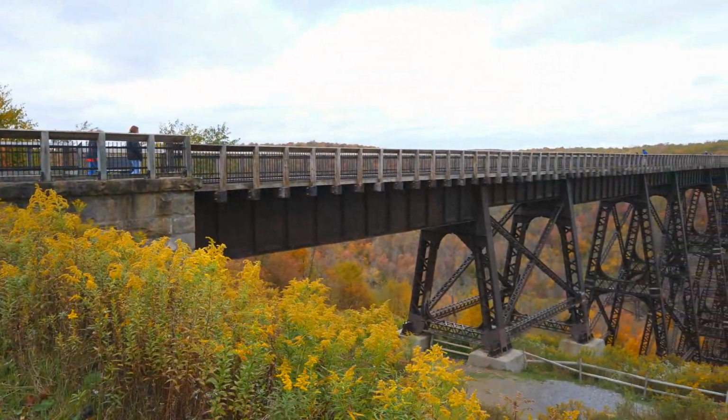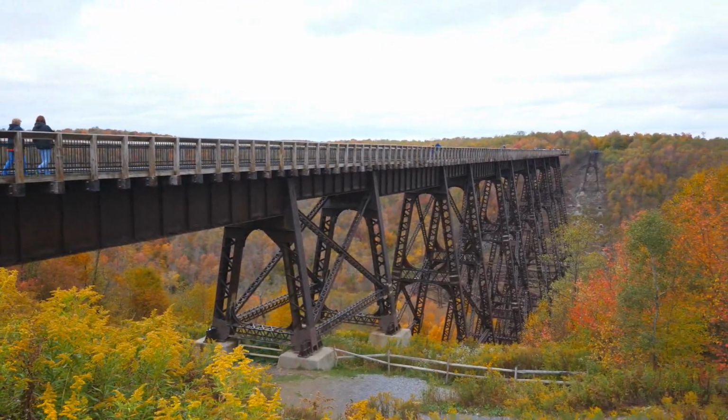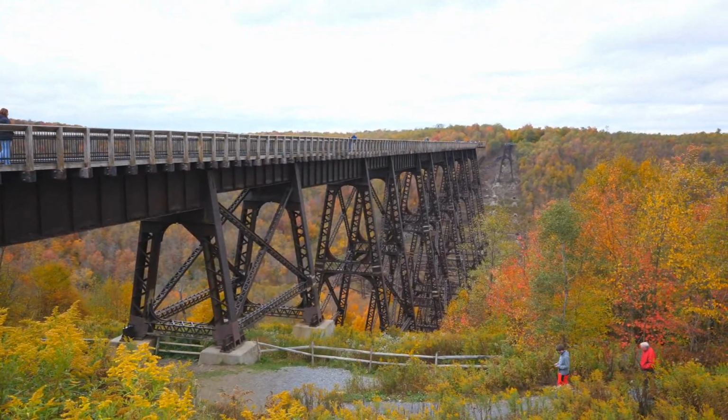The viaduct carried raw materials, finished goods, and sightseers over the valley. For more than a century, this engineering marvel attracted awe and wonder.